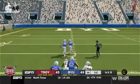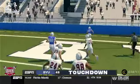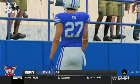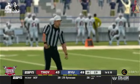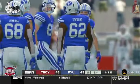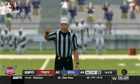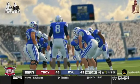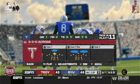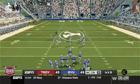He's at the 40. Inside the 30. To the 10. Touchdown, Brigham Young. Hold everything, folks. There's a marker down. Let's get the call. So they'll go back after that costly penalty, and they'll have to try to get that yardage back here. So the penalty puts him back for a 1st and long.